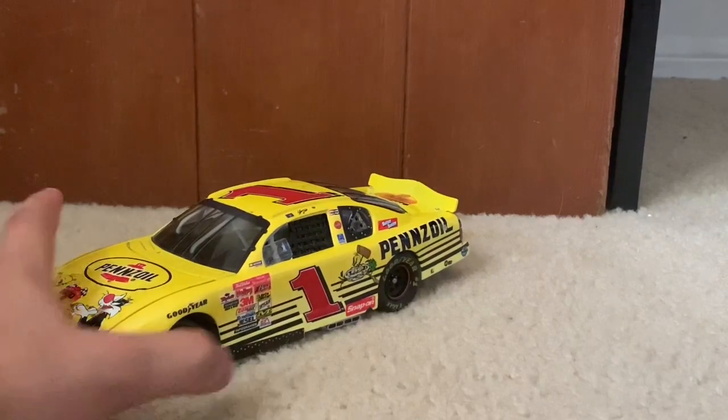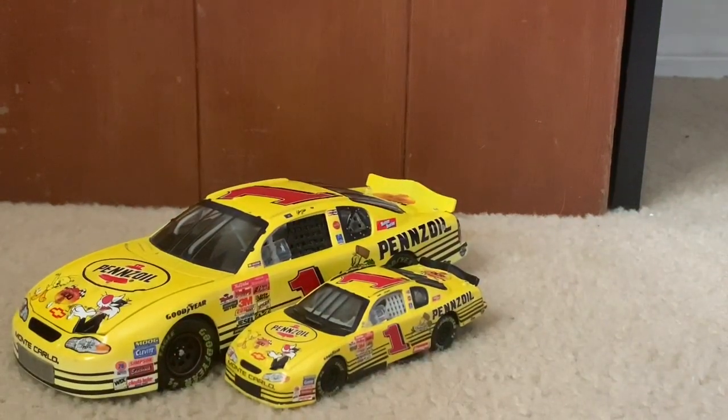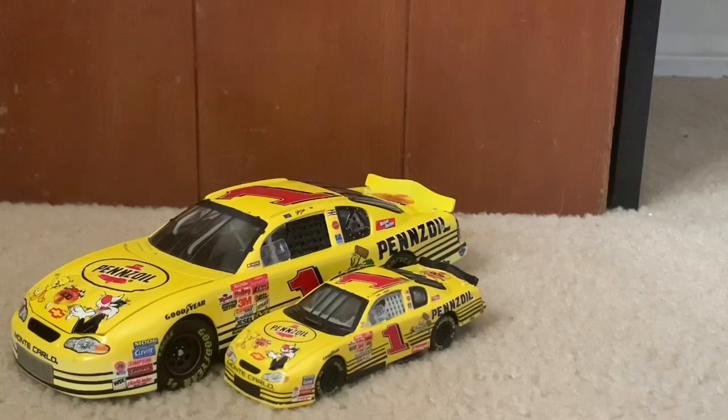It's been a while. And here is the 1:43 scale. It would be awesome if I had the 1:64 scale. That would be awesome. On to the next car. The next car I will show you is my very first 1:24 scale I ever got, from a family friend.